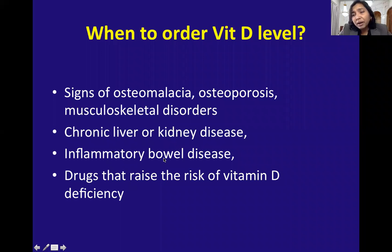levels. Inflammatory bowel disease: someone who has ulcerative colitis, Crohn's disease, chronic diarrheas, weight loss. These patients are more likely to have malabsorption and vitamin D deficiency. Then some patients might be on steroids, which can cause osteoporosis. Some patients could be on anti-epileptic drugs. These can also lead to vitamin D deficiency. So all these patients who have these underlying problems, you should do a vitamin D level.